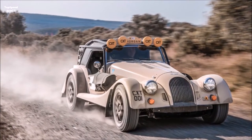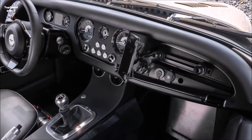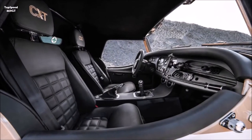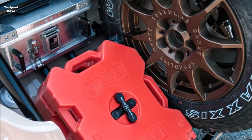Following the launch of the Plus 4 in 2020, Morgan partnered with Rally Raid UK, renowned creator of Dakar race cars, to jointly design and engineer the Plus 4 CXT. One of the aims of the project is to demonstrate the capability and durability of Morgan's new CX generation platform, along with the Plus 4 upon which the CXT is based.